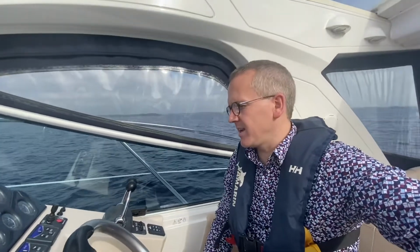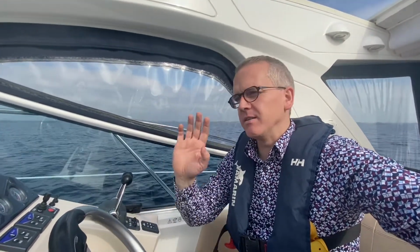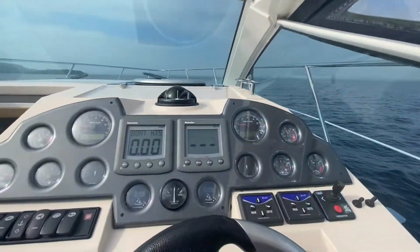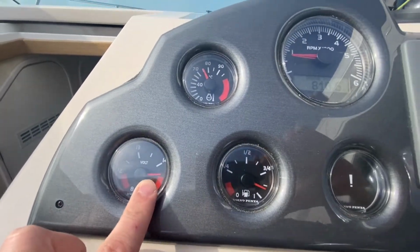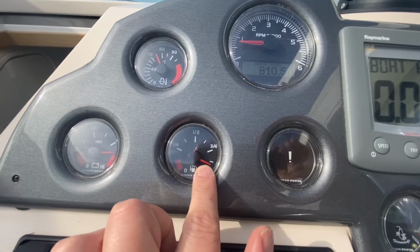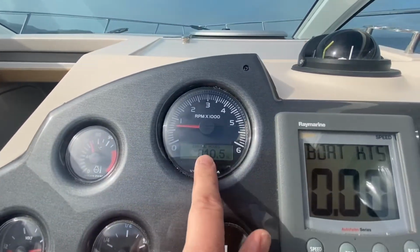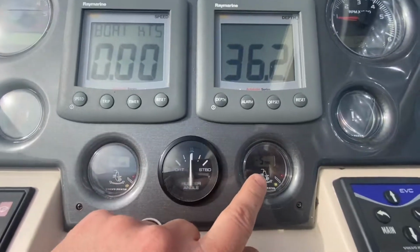So we're on the lake now with the SC29, and I just want to walk you through the dashboard. Then we'll put the boat up on plane, run it at cruising speed, and then take it up to full throttle as well, and just show you how it's performing. The engines are starting on the button. We've got voltmeters here showing 14 volts, temperatures up to about 75 degrees. She's almost full of diesel. 810 hours on the port engine. She's trimmed fully in at -6 and -5.